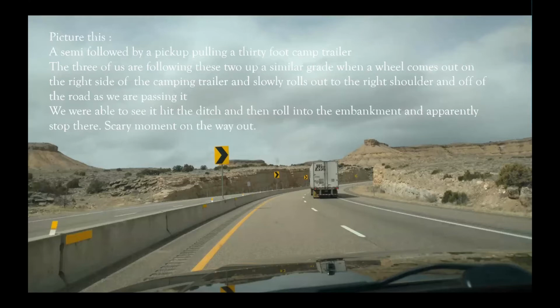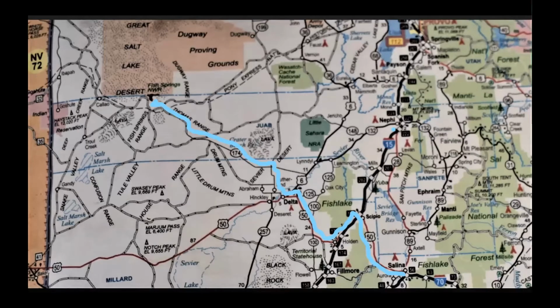We were on our way out there, and we got behind a semi, followed by a pickup pulling a 30-foot camp trailer, and the three of us are following them up a similar grade as this picture here, when all of a sudden, coming off to the right side of the camper, there's a wheel with a tire attached. It's rolling up the road, but not quite as fast as the unit was, and it finally rolled off the road into the ditch.